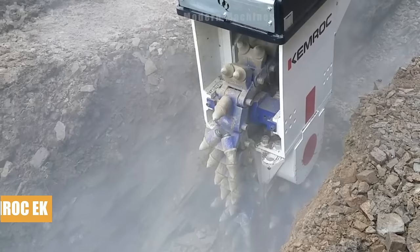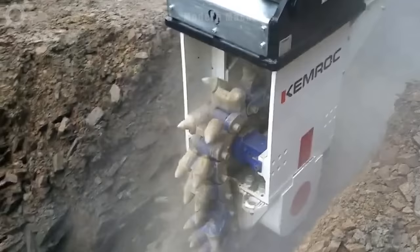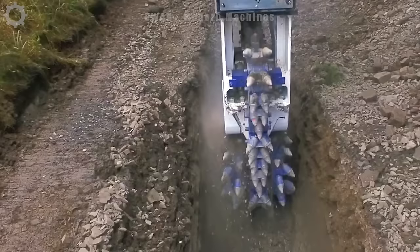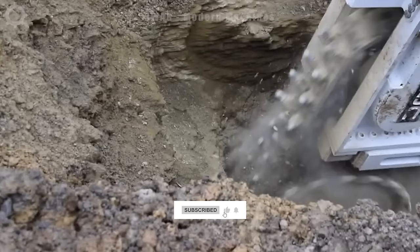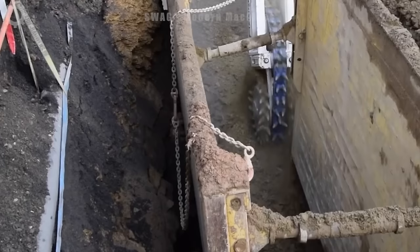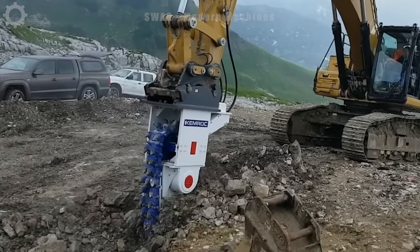The Chemrock EK1140 Chain Cutter, for 10 to 50 ton excavators, excels in excavating and quarrying, handling rock strengths up to 100 MPa hard and 15 to 60 MPa soft. Its precision lies in high accuracy operations, with an adjustable cutting head for low noise and vibration. Cutting edge engineering ensures remarkable precision.